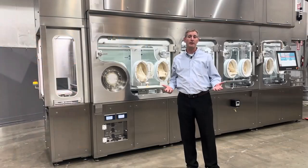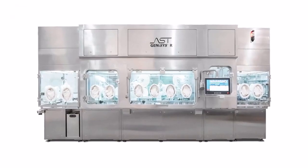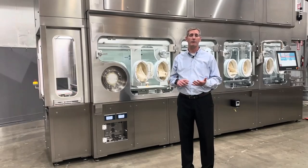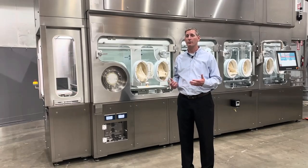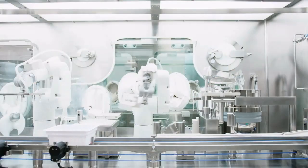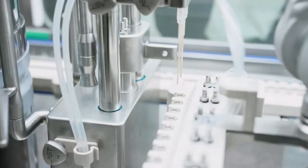So what I have behind me is our Genesis R robotic filling system. It's very similar to our Genesis C system that we exhibited last year, which is a matrix-based filler that is able to fill vials, syringes, and cartridges that are in ready-to-use format. Genesis R is able to do the same. However, rather than filling within the nest, it removes the containers from the nest and processes them individually.